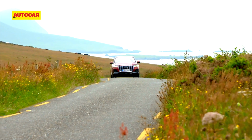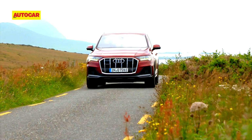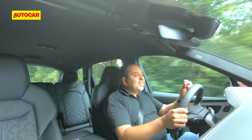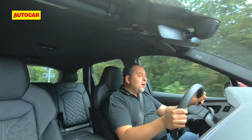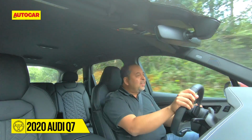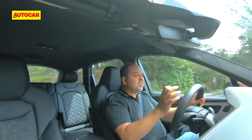Now Audi's Q7 has never been famous for having a well-weighted steering. This one, however, is much improved. It's still light and easy like all Audis, but it also feels a bit more connected now, and that gives the driver a lot more confidence, especially on a car of this size.